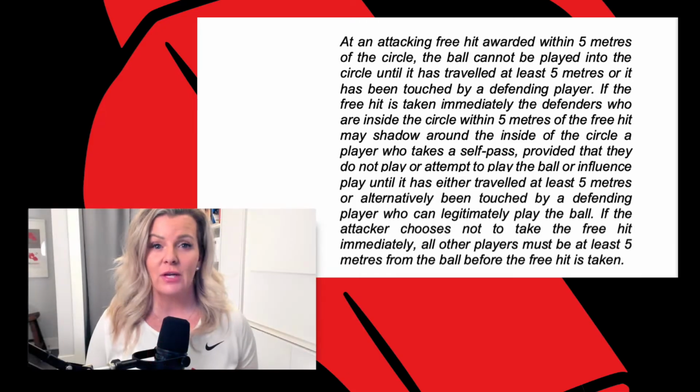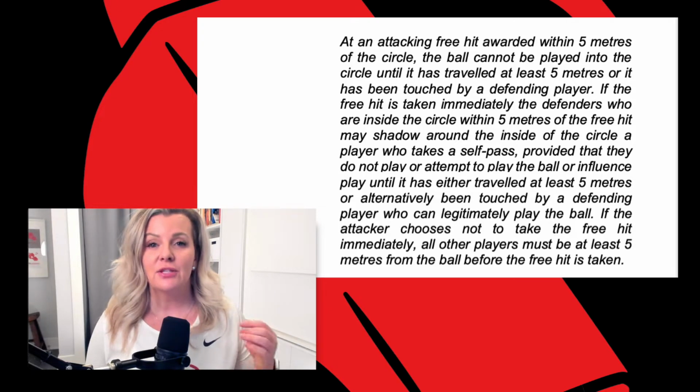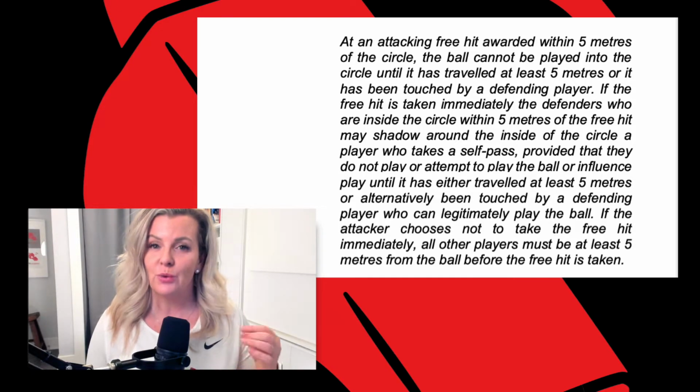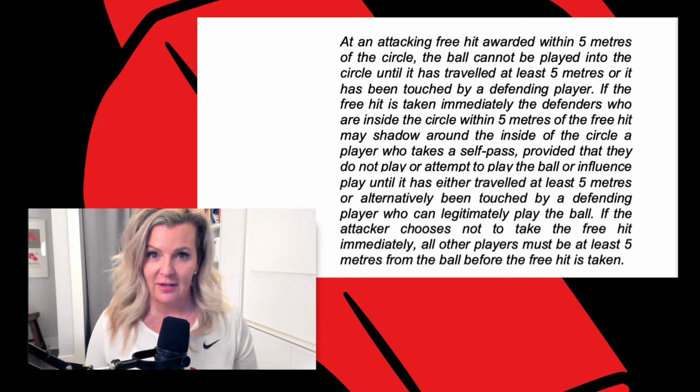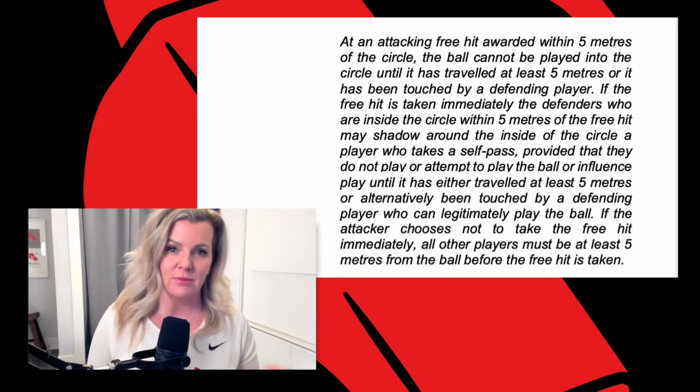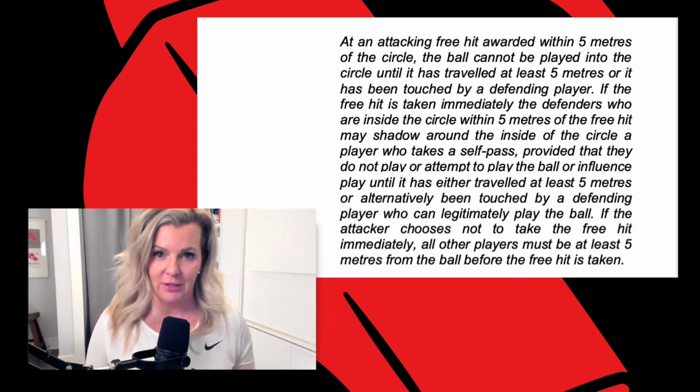At an attacking free hit awarded within 5 meters of the circle, the ball cannot be played into the circle until it has traveled at least 5 meters, or it has been touched by a defending player. If the free hit is taken immediately, the defenders who are inside the circle within 5 meters of the free hit may shadow around the inside of the circle a player who takes a self-pass, provided that they do not play or attempt to play the ball or influence play until it has either traveled at least 5 meters or alternatively been touched by a defending player who can legitimately play the ball.